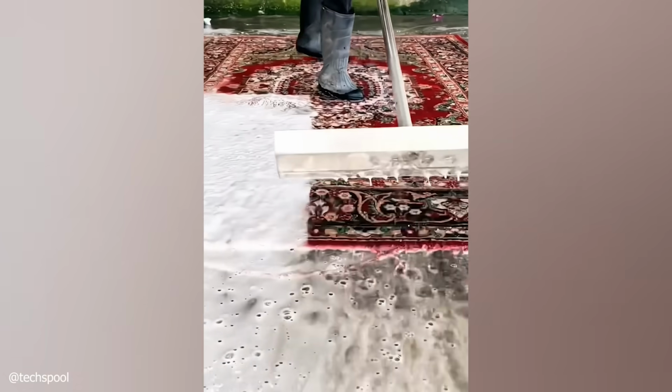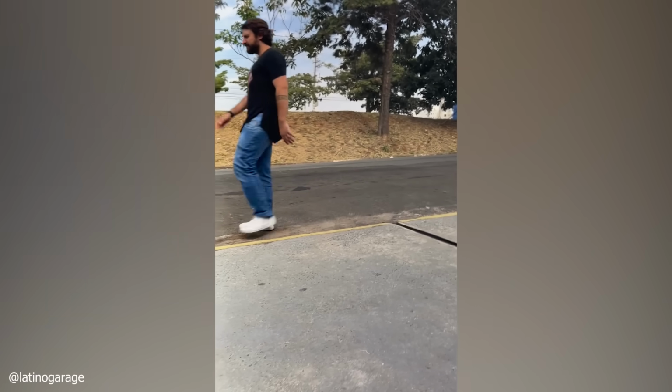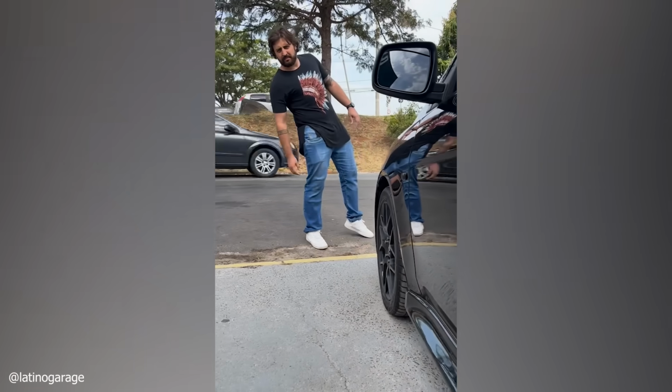There's having a nice coat of wax on your car, and then there's having a reality-altering coat of wax on your car.